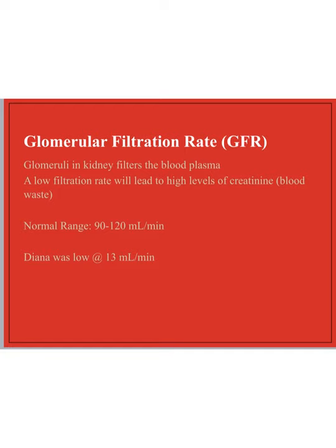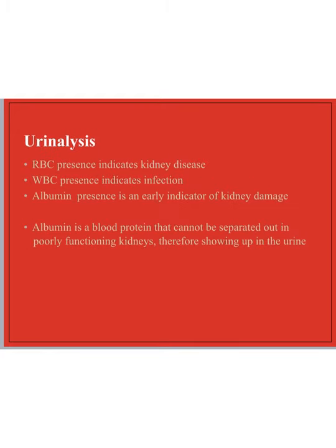And because Diana's kidneys are compromised, she was low. We want normal range to be 90 to 120. She's at 13, so she's really struggling on that filtration rate.